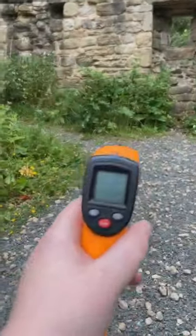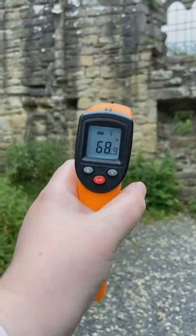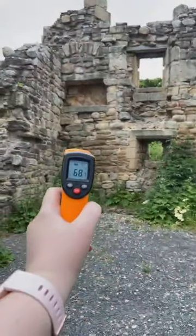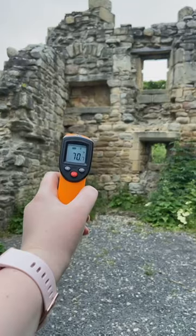Whilst it's light, I'm hoping to get back before it gets dark, because it is quite an overgrown path to get in here, and it did take quite a while to get here. So I am actually just going to set up. I'll check the temperature before we start. I've got the temperature gun, so I am just going to do a baseline temperature at each side. So it's around 70 degrees.